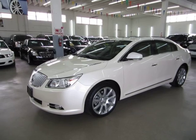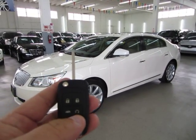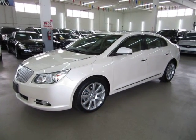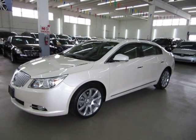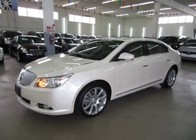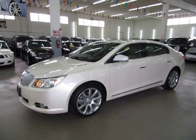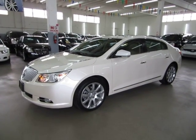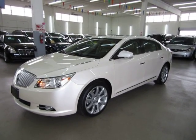Okay, the car has one of these flip keys. The car has to be locked and you press and hold this little circle here. Make sure it's locked. This is a really neat option, especially in the summer when it's nice and hot outside. As long as you had the air conditioning on when you last left the vehicle, when the car comes on, so will the AC and it'll cool down the car for you.